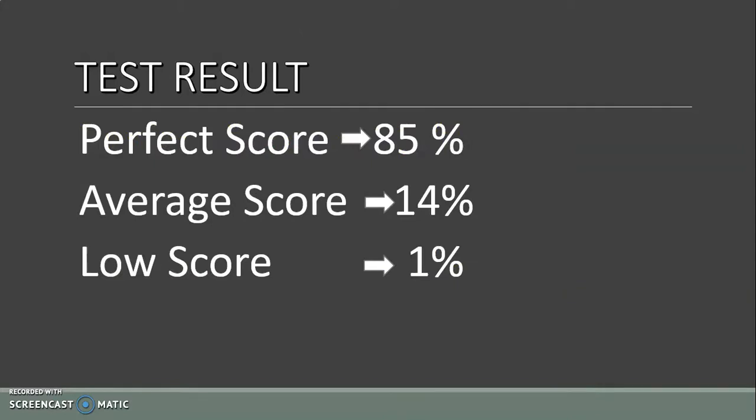As I have gathered your scores, results show that there is a high percentage of you who have passed the test. You've done a good job. Keep it up next time. For those who have low scores, please do well next time.